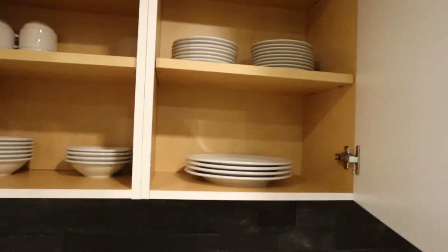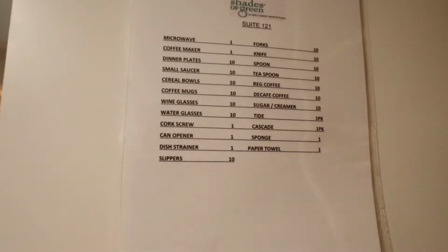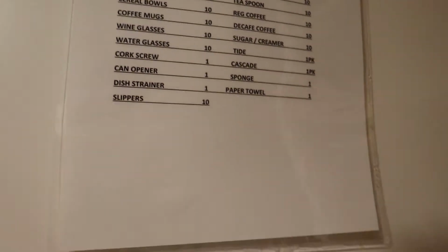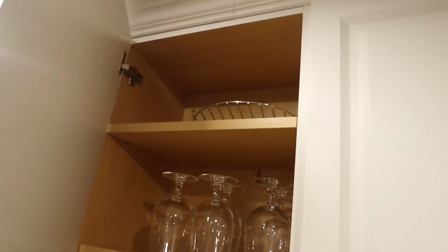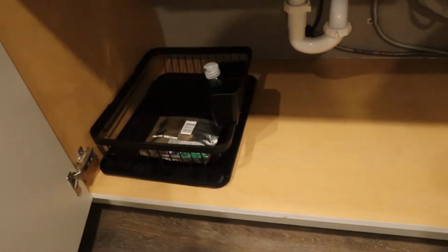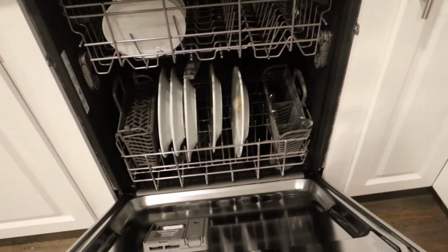Over here we've got some ceramic plates, some small salad plates, dinner plates, some small bowls, and some mugs. Right here it kind of tells you how many of each piece you have. Looks like 10. Maybe like 10 settings. And then some more mugs, extra stemware. A little grate up there on top. They do provide you with paper towels under the sink. They also provide you with some dishwasher pods and some dish soap, because you do have a dishwasher here in the room. We've got some dirty dishes in there, so sorry about that.